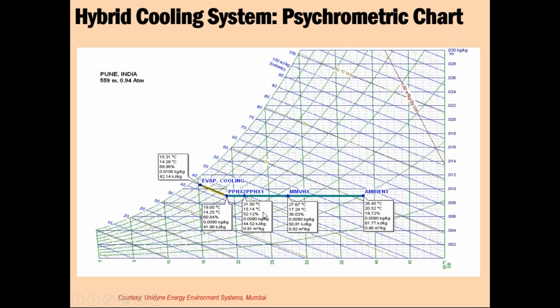In the same way, in the next stage of heat exchanger, the temperature would drop from 27.67 to 21.5. Your absolute humidity is still 0.0090, and your enthalpy is reduced from 50.81 to 44.52. In the third stage of indirect cooling, temperature drops down to 19 degrees. Your absolute humidity is still the same 0.0090, and water vapor content is also the same.